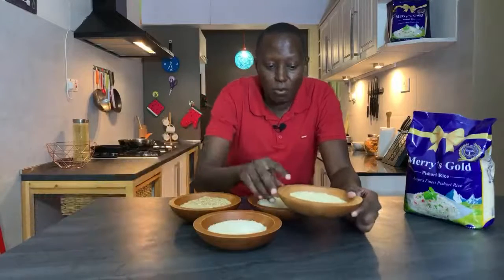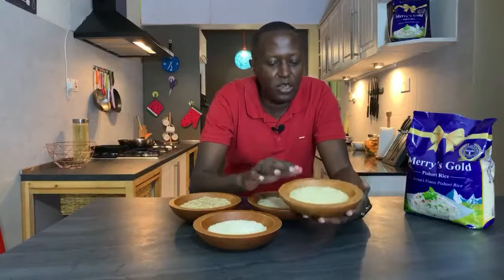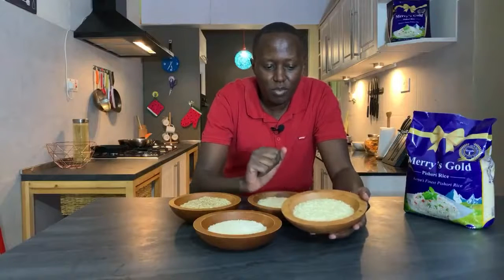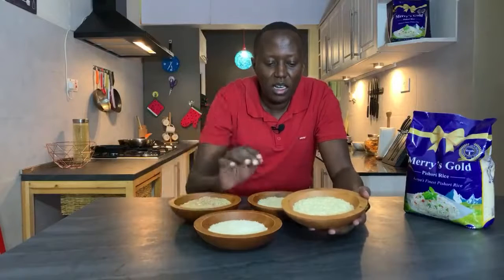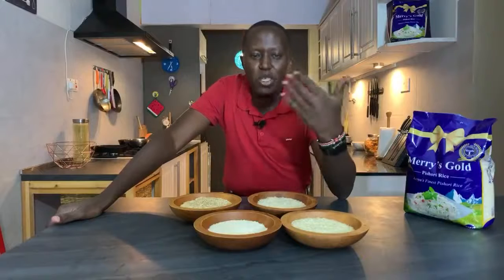Now, I have a basmati rice. For the basmati rice here, even by the look of it, it's longer. It's cleaner. It doesn't have a lot of starch compared to the Pishori rice. And it's different. When it comes to rice, to be honest, there is no one. It depends on where it's coming from, which region it's from.